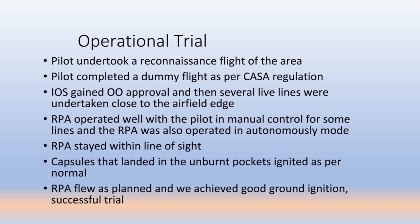And obviously the RPA had to stay within line of sight. Capsules that landed in the unburned pockets ignited as per normal, so that was good. The RPA flew as planned and we achieved good ground ignition. What we were looking at with the trial was making sure that we could get good ignition and that the aircraft was flying and everything was linking in together. So the RPA and the incendiary machine were talking to one another, and we had the controls on the ground to make sure we're putting capsules in the right location.